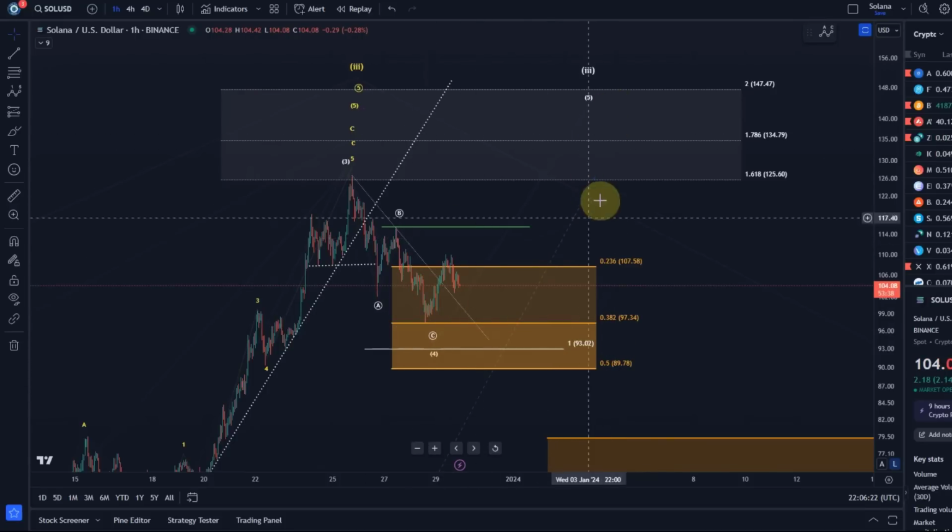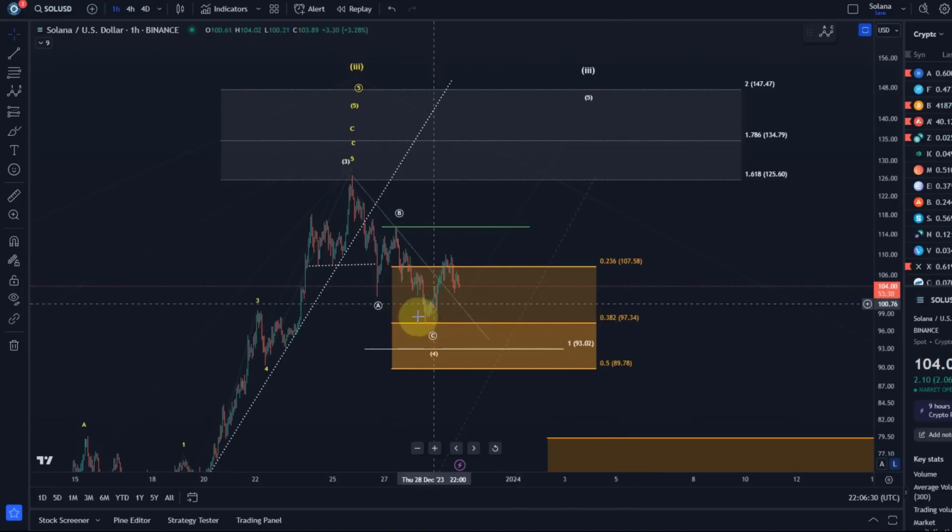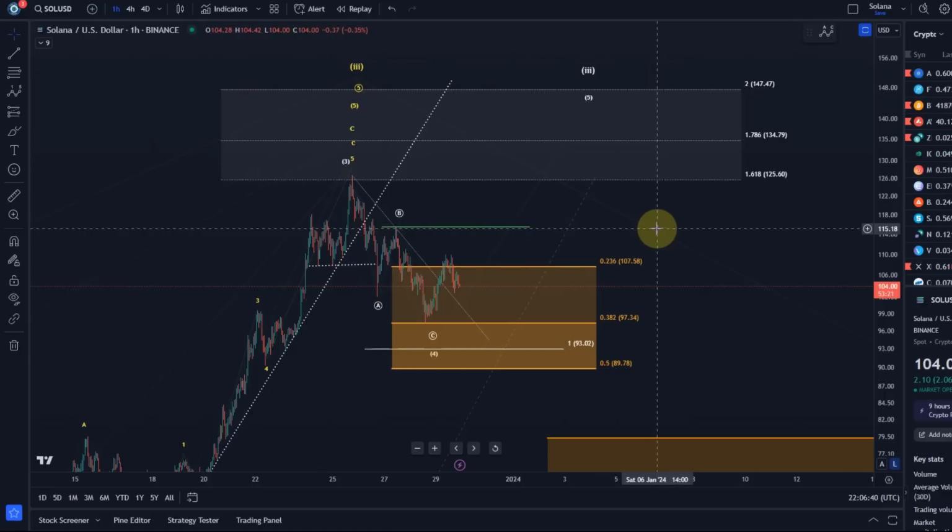We would then be targeting $134.80 and possibly $147 next, but only if the price can hold support in the orange box, and only if the price can then also break out above that $115.50 level and continue to move over the recent high, which was around $126. So we have to remain a little bit patient here. The price so far hasn't really given us a very clear answer as to if we are in the white wave structure or the yellow one.